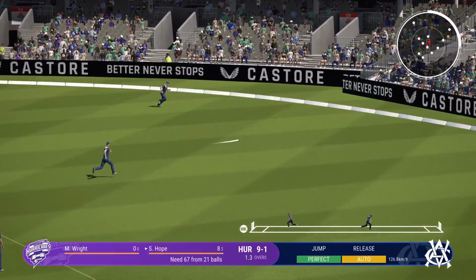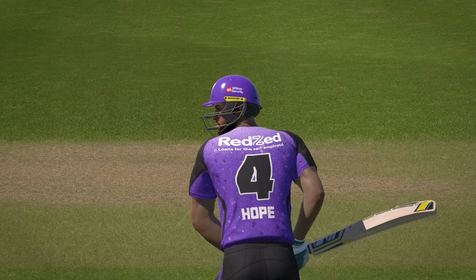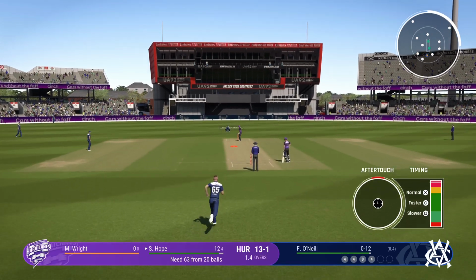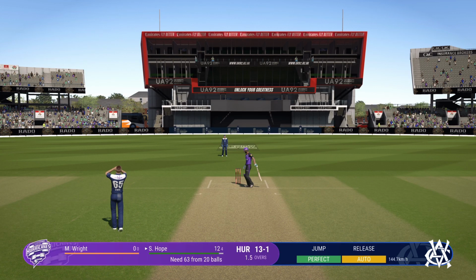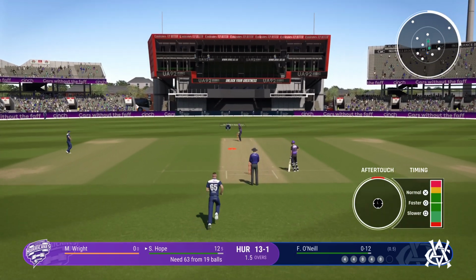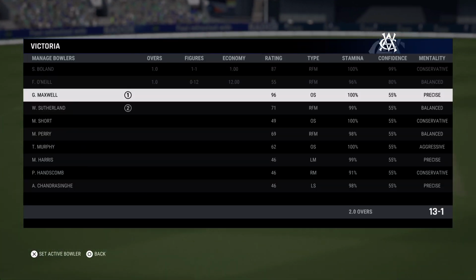Magical shot into the vacant fine leg position, and I do not think anyone's going to stop that. Nearly got through them, just got onto it in time, and with enough bat speed to pick up 4. Yeah, it can be very disheartening seeing good deliveries smacked around. Sometimes, though, you just got to accept it and move on. Wow, that's missed the lot. Finds the fielder with that shot. Over the Hurricanes, 13 for 1.